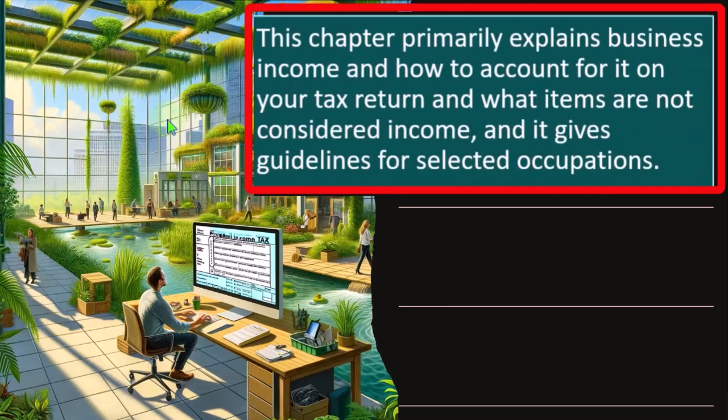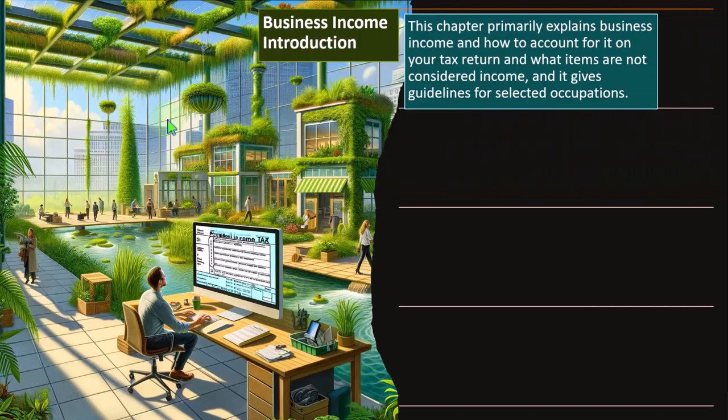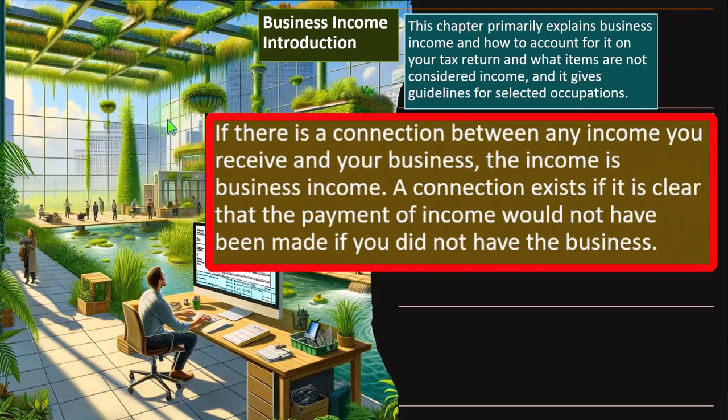So this chapter primarily explains business income and how to account for it on your tax return, what items are not considered income, and gives guidelines for selected occupations. If there is a connection between any income you receive and your business, the income is business income. So obviously, when we think about business income, we're typically saying, I'm in the business of X, this is what I do, and the revenue generated through the connection to that business, you would think would be business income and not reported as other income or something like that on the tax return in general.